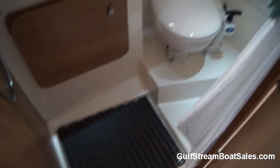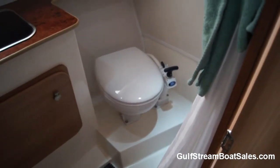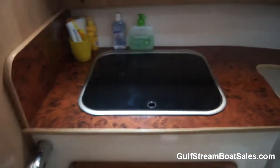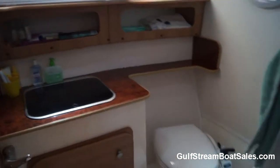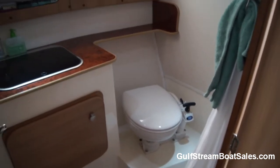But the heads compartment here is again very big for a 32-foot boat. We've got a brand new manual Jabsco toilet installed in 2010. We've also got a new shower head here and a new sink unit, which is very big, a nice deep stainless steel sink unit for a heads compartment. Again, plenty of storage right the way throughout, and we've also got the benefit of ensuite access to the heads from the forward cabin as well. So if you are cruising with another couple, you can have separate access to the heads.